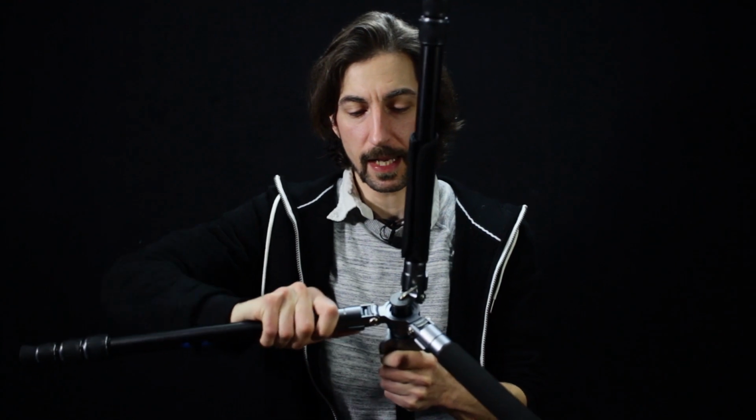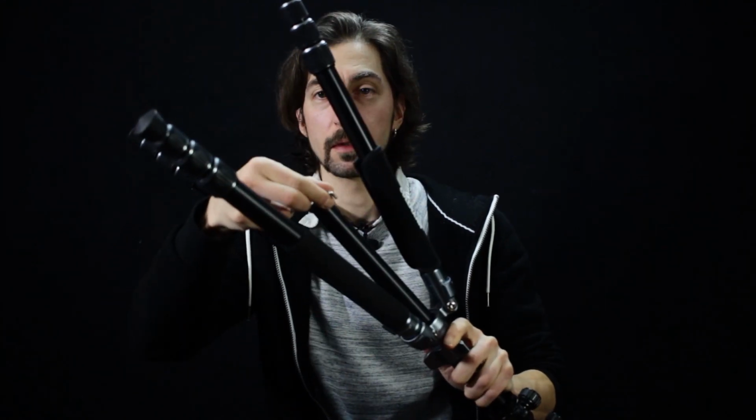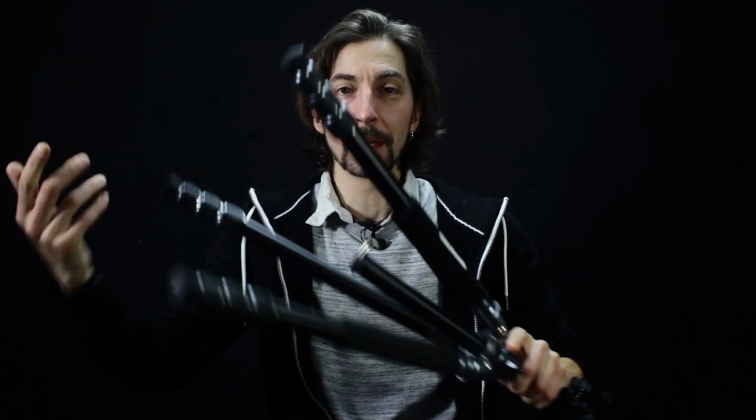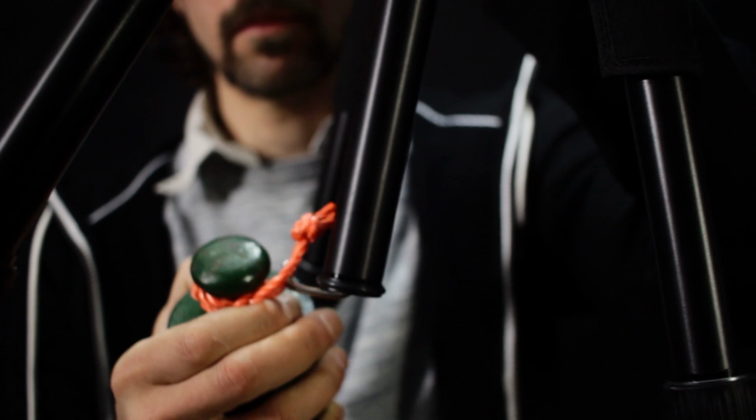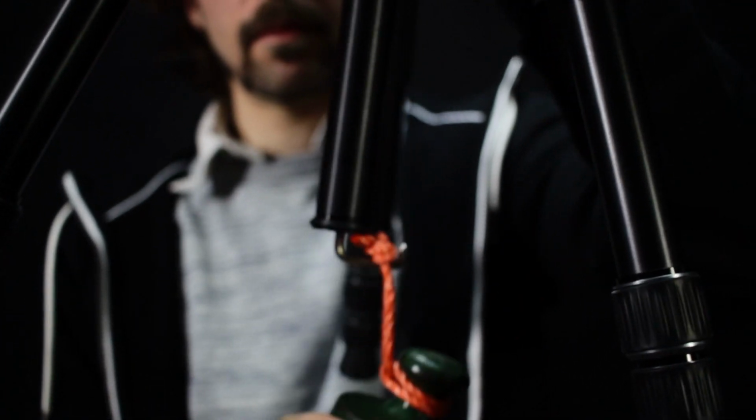There's something that really can help with that, because some tripods, and I will have to put the legs together again on that one, have a counterweight hook. So at the middle column, I have a little weight here that I can carry around with me, and then just hang on that hook to add some extra weight to the tripod.